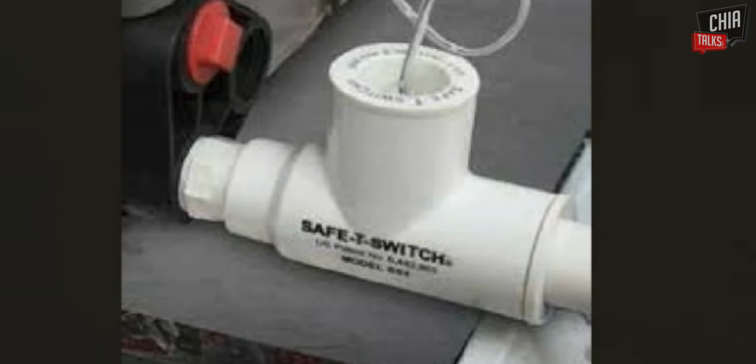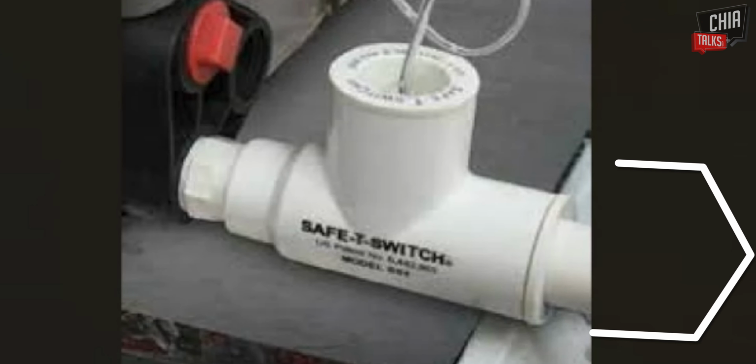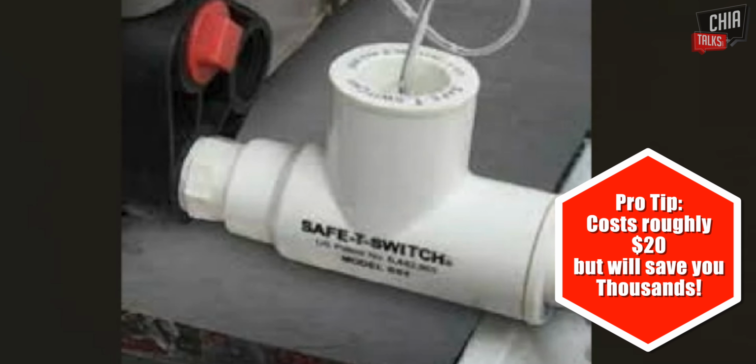This is going to save you from water damage, and it costs about $20. Very, very cheap. If you need to have it installed, the air conditioning technician could probably put it in for maybe a couple hundred dollars. It's really cheap insurance when you think about the things that could happen.